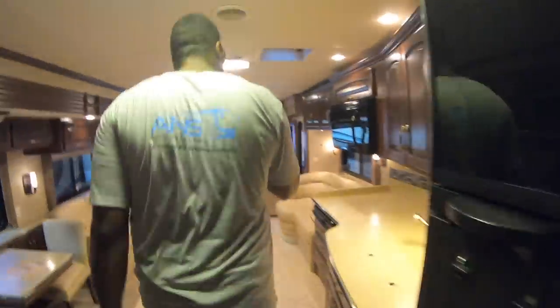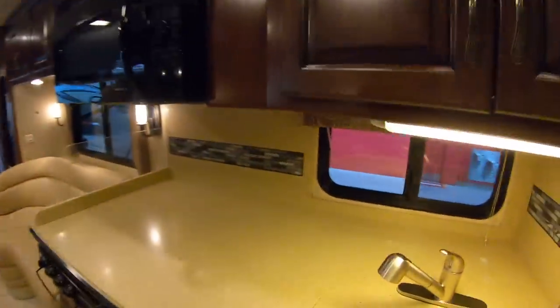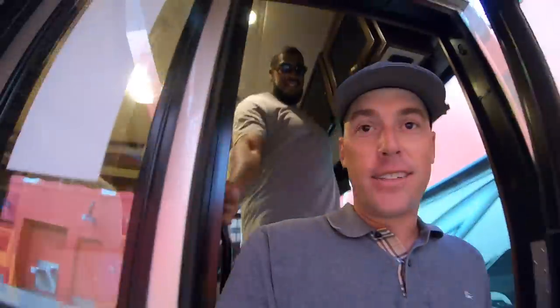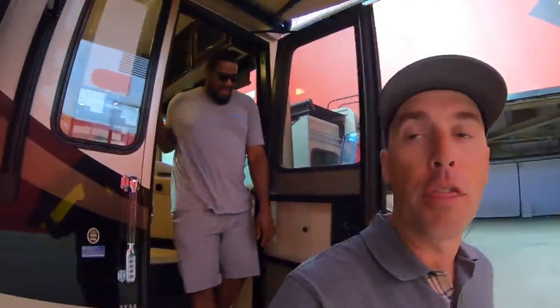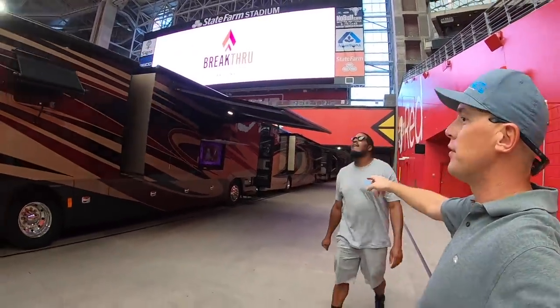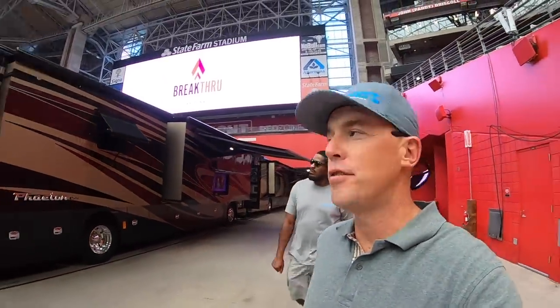Very cool. I don't think I've ever seen a 2011 Newmar Dutchstar. So that was really cool that we were able to see a Newmar Dutchstar, a Tiffin Phaeton, and a Thor Venetian all side by side. We looked at an 11 Dutchstar, a 17 Venetian, and a 17 Phaeton.